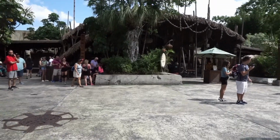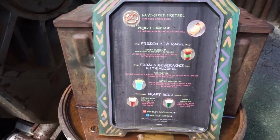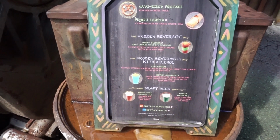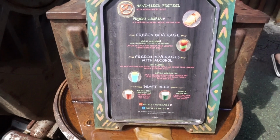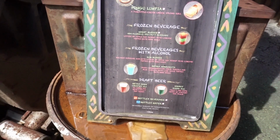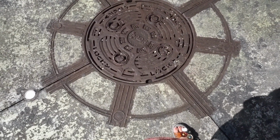And then to the right over here is Sa'tuli Canteen, and we're gonna go here for lunch in a little while. This is the menu for Pongo Pongo. You can get the pineapple cream cheese spring roll or pretzel, and there's that night blossom, which I've had before and is quite delicious. And here's another thing that was left over by the humans.